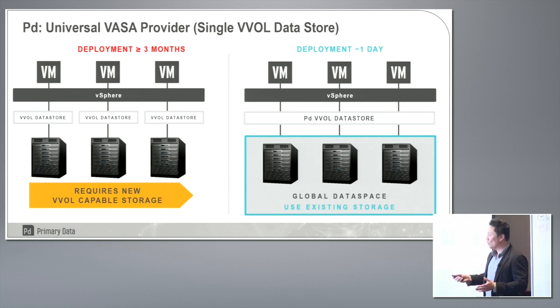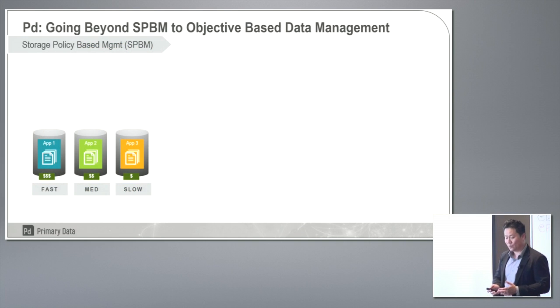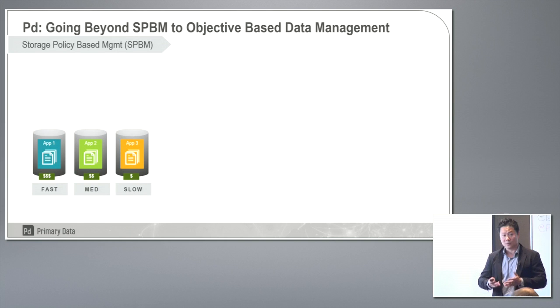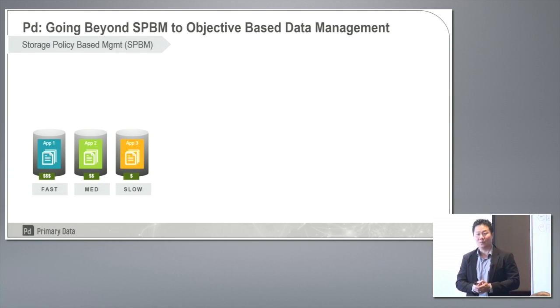So this is one reason why we believe vVol adoption has been a little bit slower than it should be when we talk to customers. And so this is what we're doing to simplify that. The other aspect we're doing to simplify vVol adoption is integrating with storage policy management from VMware.